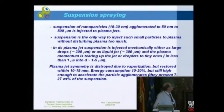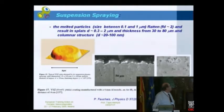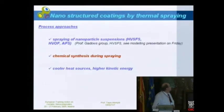Suspension spraying, I perhaps skip this because there is not so much time left.